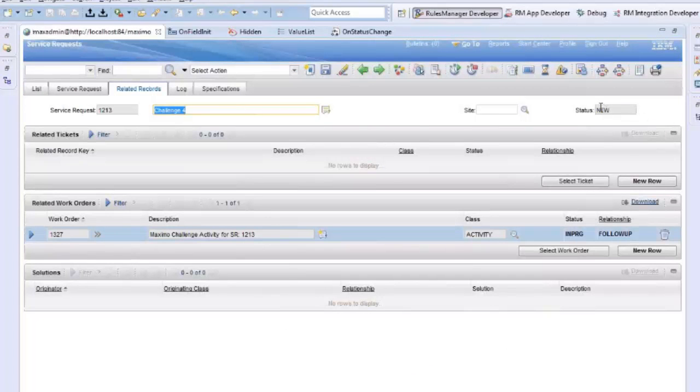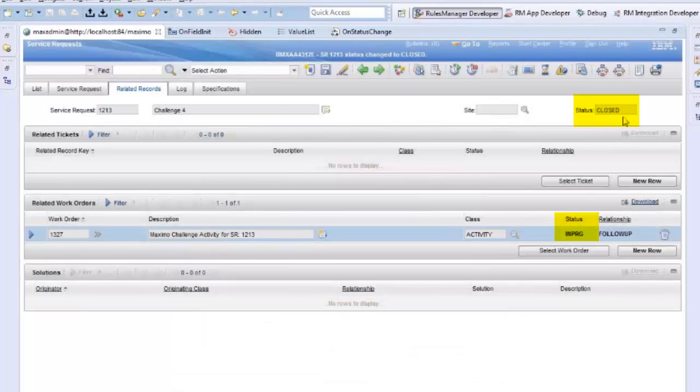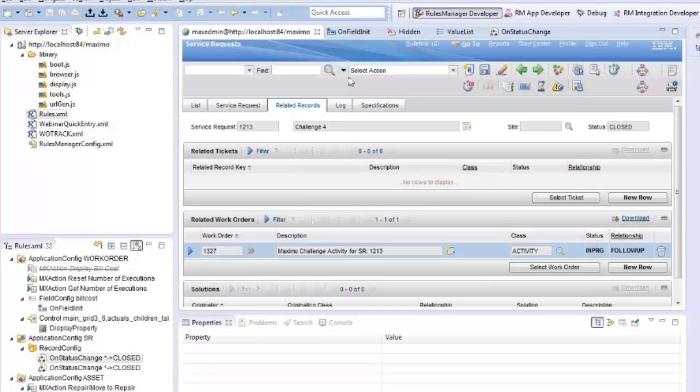I will go ahead and close the record. So I have my related record here. Its status is in progress, and my SR status is still new. When I close this one, you'll see that the SR status is now closed, but the activity is still in progress. So with essentially the click of a switch, we changed Maximo functionality to meet these end users' business requirements.